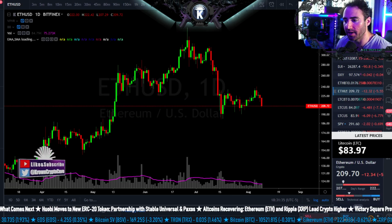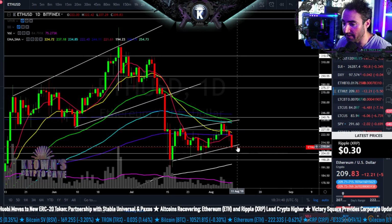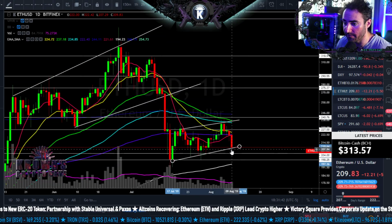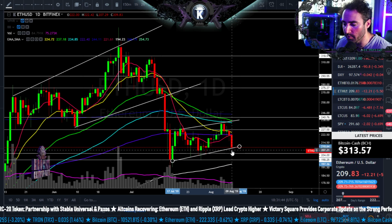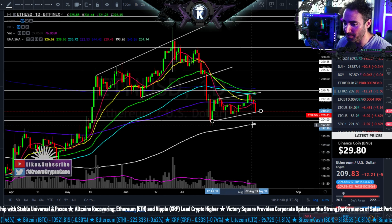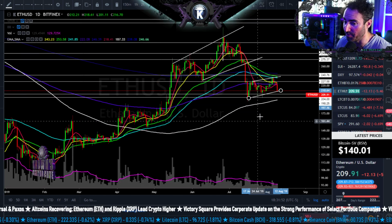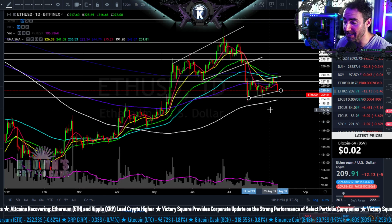Looking at Mr. Buterol, same thing, ugly as fuck. It looks like a goddamn bear flag right here, and I'd say the same thing. It's literally right on that last line of support. If we close a daily candle anywhere below about 207, literally anywhere below 207, I'd probably be looking at the very least a move down to like 194, but probably all the way down here towards like 180 region. That's where I'd be looking toward.